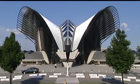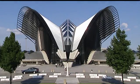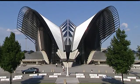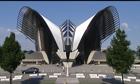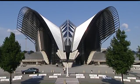But above all, the council wanted a symbol, a piece of monumental architecture to mark its territory. In 1989, it held a competition for a building that would symbolize the Rhône-Alpes region in the same way that the Eiffel Tower symbolizes Paris.